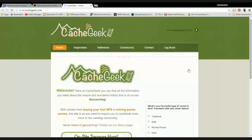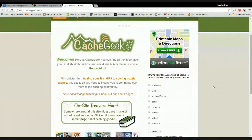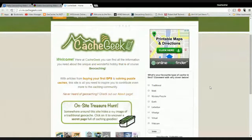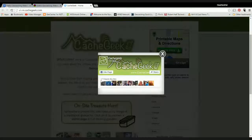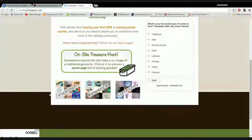Resources and tools. Cache Geek has been around for quite a while. If you want people to go through and learn different things about geocaching, this is a great resource for people starting off. Some of what they have right now is articles for buying your first GPS and solving puzzles. The site is all you need to inspire you to contribute even more to the geocaching community, and has everything you want to know about it. That's great. Very cool stuff.